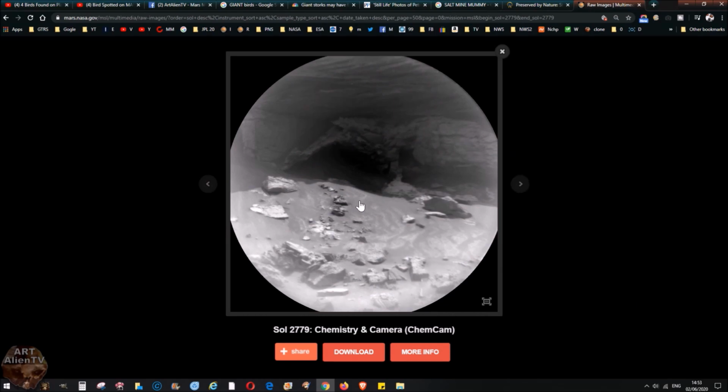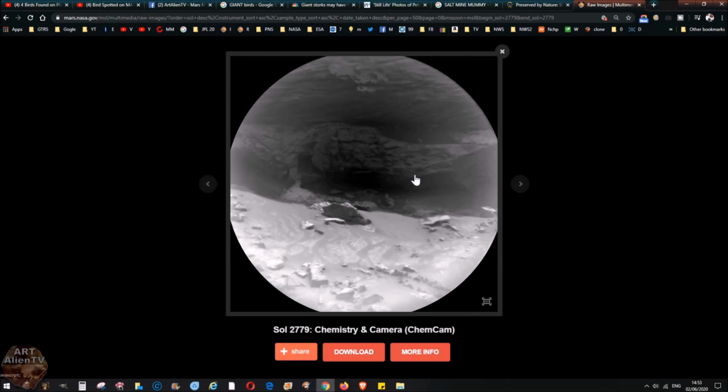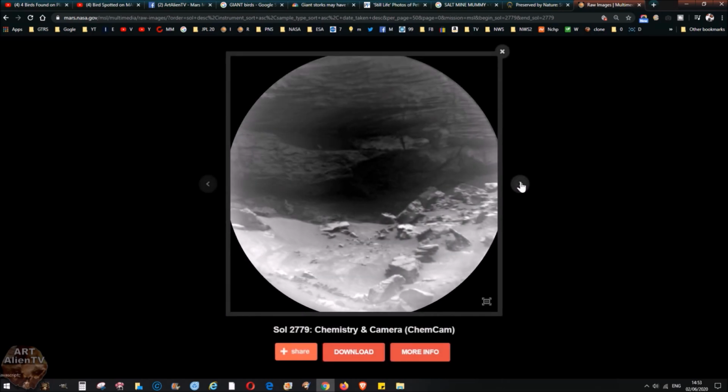This takes round images. Now, around the edges of the image it's a bit blurry, but in the middle part of the image it's really good quality. And these are not downgraded. Unlike the Mastcam images, these are really good quality and nice and clear. And we got a whole set of them here. And what I did is stitch them together using a sort of GIGAPANS software.